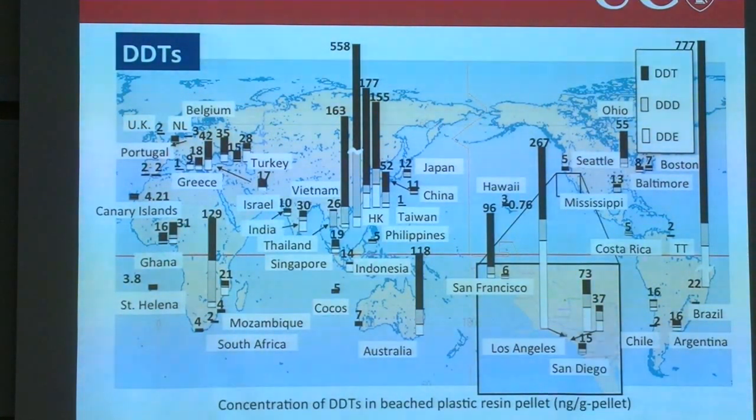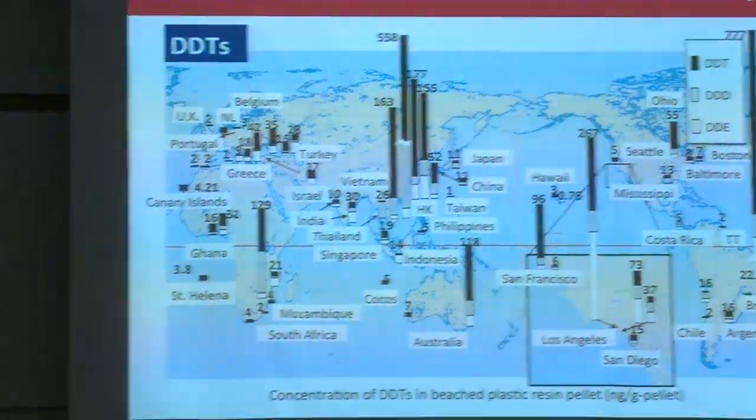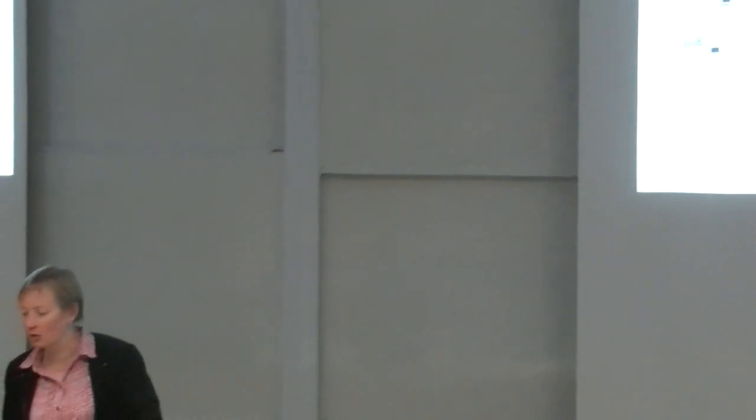This is DDT, which is a pesticide. There are others, some of the flame retardants. There are some of the polycyclic aromatic hydrocarbons, which are significant environmental contaminants that we produce anytime we burn anything. And they're quite toxic. So this is an example where someone is actually using that ability of the plastics to pick up contaminants to get an idea of what global distributions might look like.